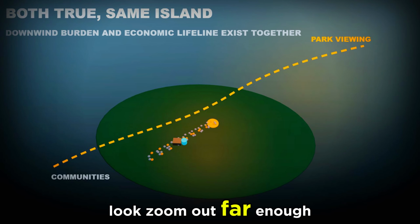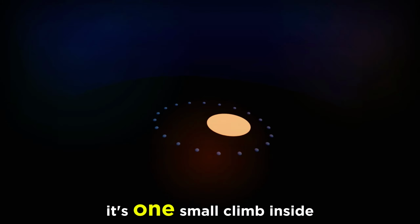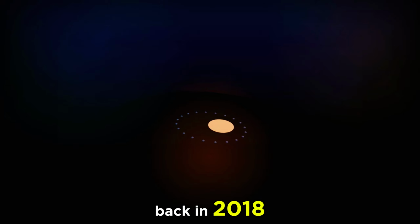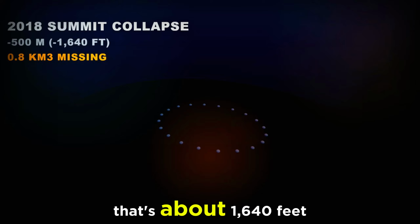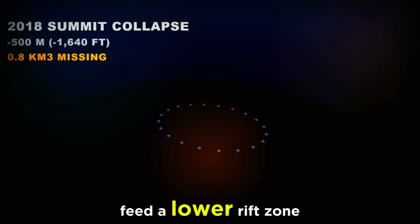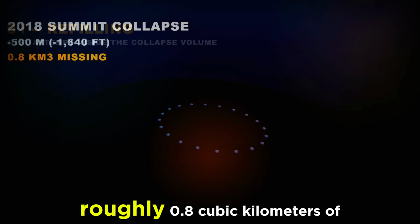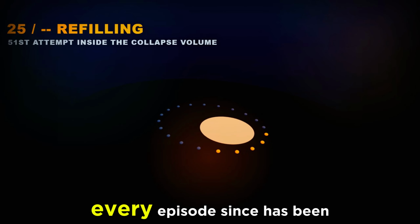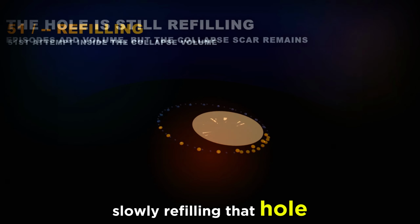Look, zoom out far enough, and episode 51 isn't really its own story. It's one small climb inside something much bigger. Back in 2018, Kilauea's summit collapsed by over 500 meters, that's about 1,640 feet, as magma drained out to feed a lower rift zone eruption. That left a massive hole behind, roughly 0.8 cubic kilometers of missing volume. Every episode since has been this volcano slowly refilling that hole.